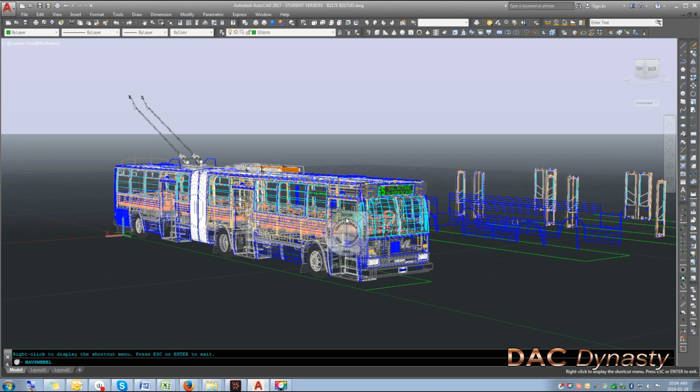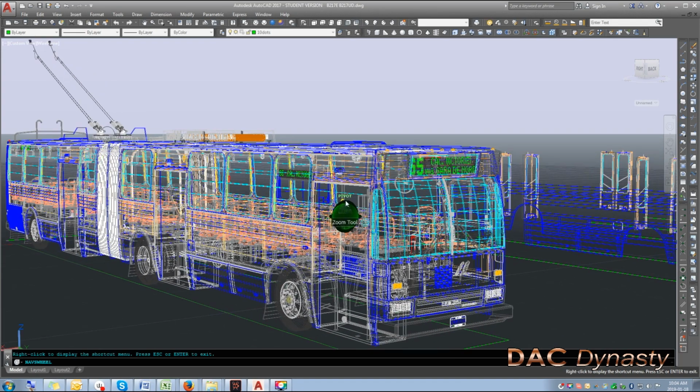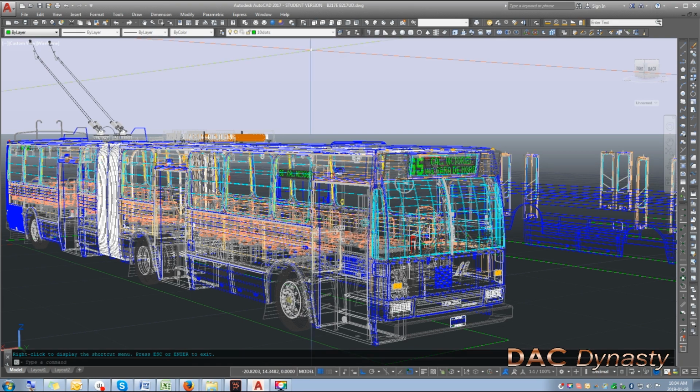Now you can see the detail of this, all these little lines, everything that's going on. But this was mostly, we'll call it an artistic rendering. It was mainly designed for prettiness.